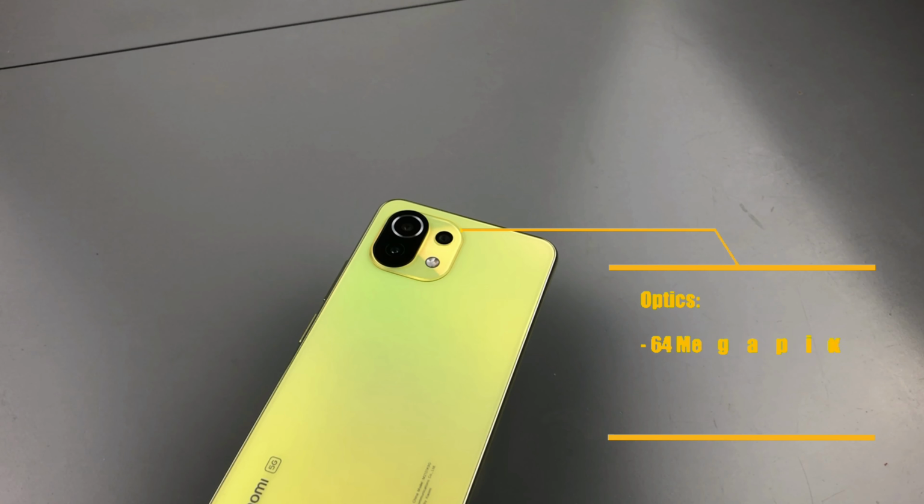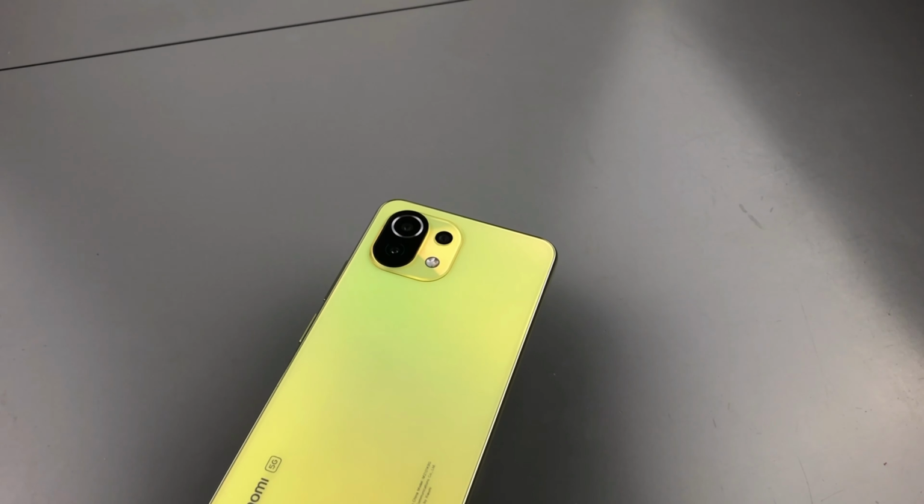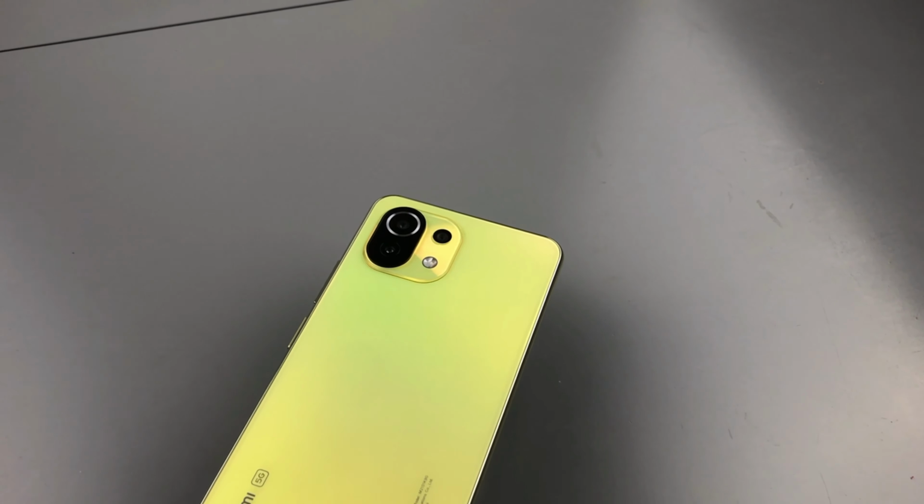It has the following setup: a main lens with a 64 megapixel resolution with an aperture of 1.8 and face detection autofocus, a second lens with 8 megapixel ultra-wide camera with an aperture of 2.2, and a third 5 megapixel macro lens with autofocus, all supported by a dual LED dual-tone flash. This is an impressive but not completely uncommon mid-range setup.